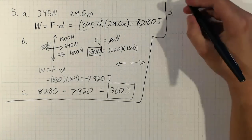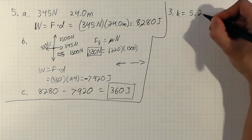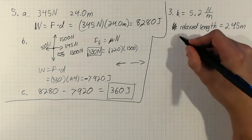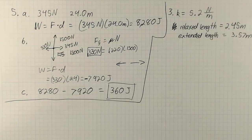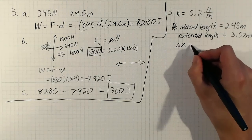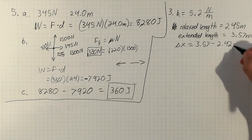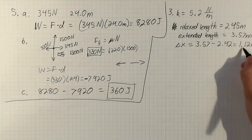So, they give us that our force constant of the spring, k, is equal to 5.2 newtons per meter. And they give us that its relaxed length is 2.45, and that its extended length is equal to 3.57 meters. So first thing we want to do is calculate the change from relaxed to extended. So that's going to be our delta x, which is going to be 3.57 minus 2.45, which is going to give us 1.12 meters. You guys can barely see that.